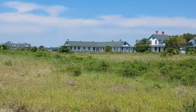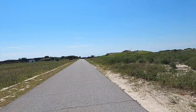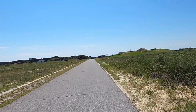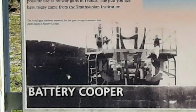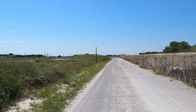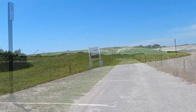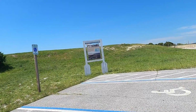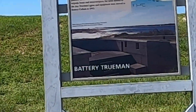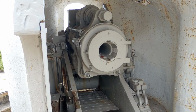While I was exploring the fort before the practice session, Tim was out on the bike checking out all of the batteries that surrounded the fort. He later viewed the Blue Angels from the beach while I stayed on top of the fort. Between 1890 and 1900, 10 batteries were built in and around Fort Pickens. They housed the latest weapons of the time and were used right up until World War II.